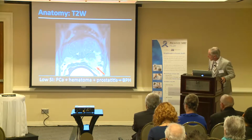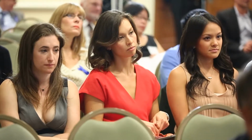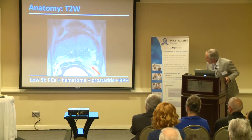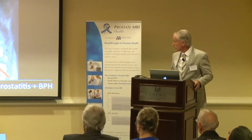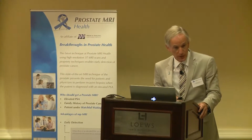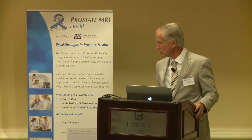And when we see something like this over here, a dark structure, it can be cancer, especially if it is pointed out by a red arrow. Low signal intensity, however, doesn't mean that it is cancer. It can also be blood due to previous biopsy. It can be inflammation, or it can be benign prostatic hyperplasia. So we need more, and that is the paradigm shift.